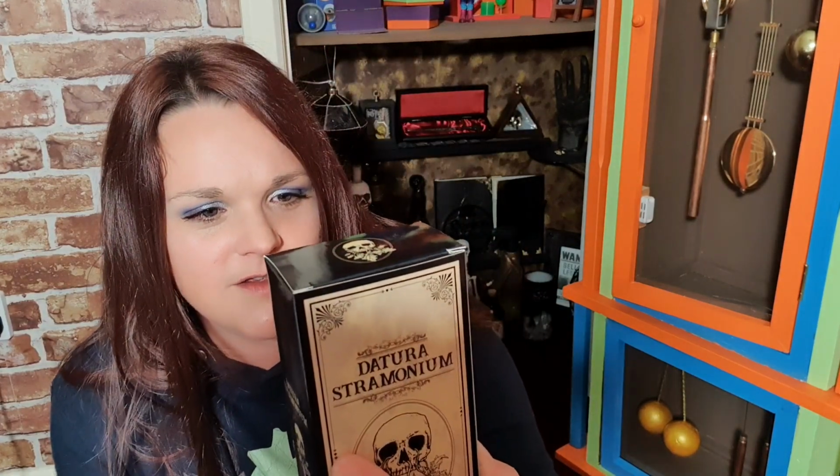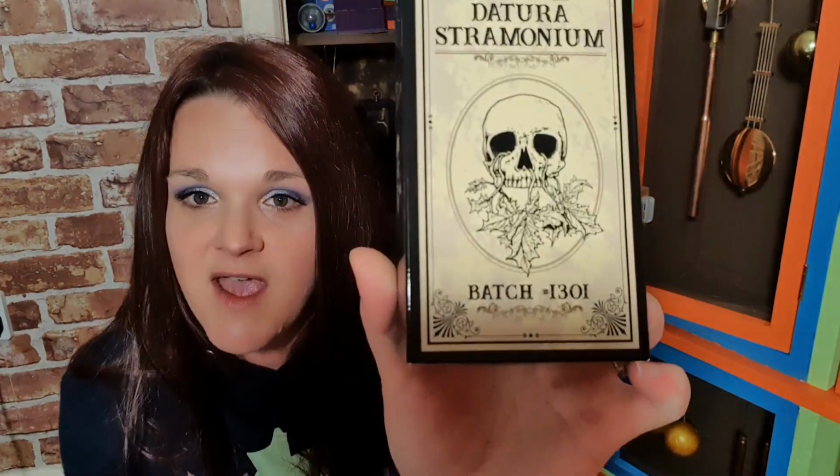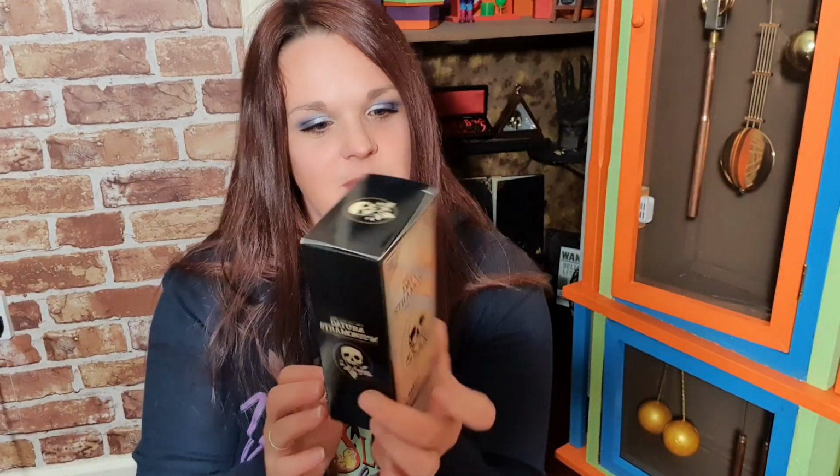That is really, really nice. I'm obsessed with that. Oh, I love it. Hands going back in. Okay, we've got another box here. Datura Stramonium, batch 1301, same on the back and the side. It's quite a really cool box, really dark looking. Let's have a look in the box.